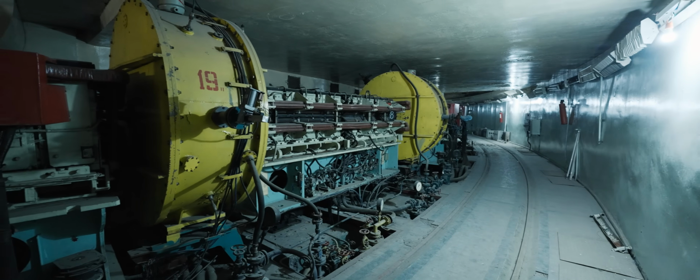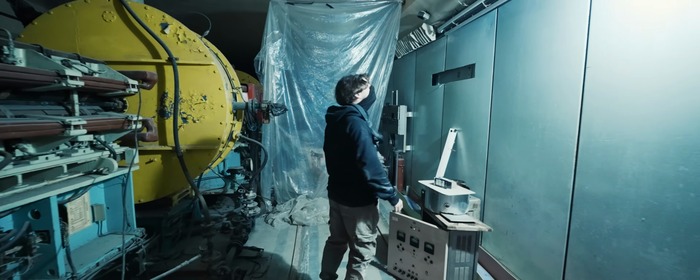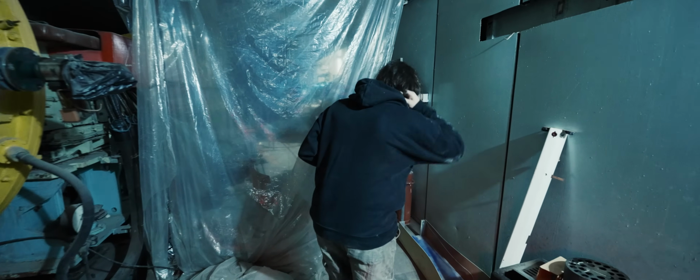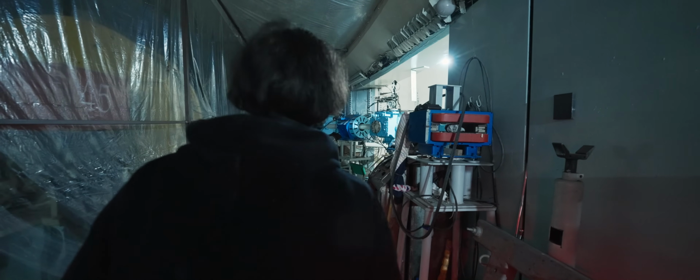There were various cameras in this section, so we had to move carefully. The scientists had repurposed and upgraded the original 50 MeV linear accelerator, and it now had small-scale experiments set up in the main accelerator hall.